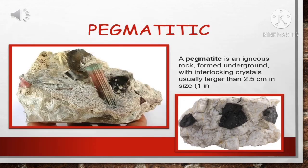So, another texture is pegmatitic. So, what is a pegmatite? It is an igneous rock formed underground with interlocking crystals, usually larger than 2.5 centimeter in size. So, ito naman, pegmatitic. Meron siyang mga crystals or grains na pagkalaki-laki, no? More than 2.5 centimeters. So, pag nakakita tayo ng very large crystals embedded, no? Or scattered. So, ang tawag doon ay pegmatitic.